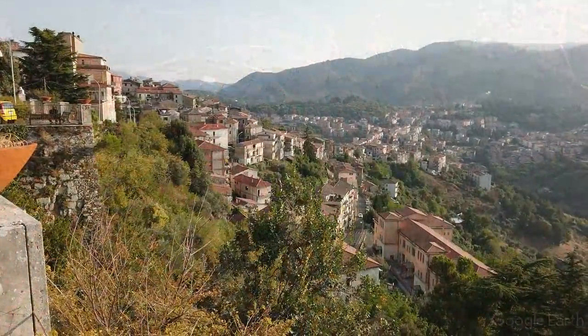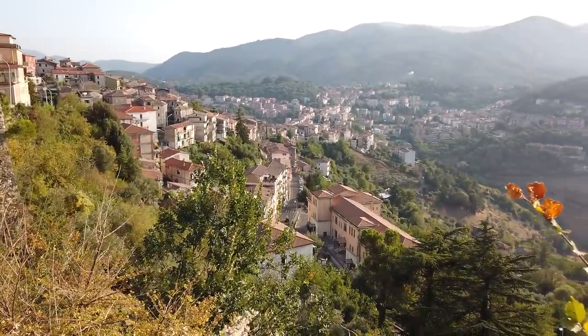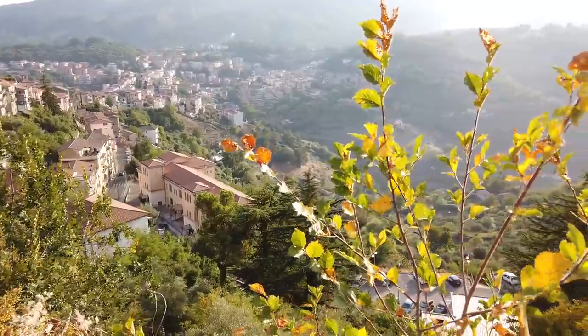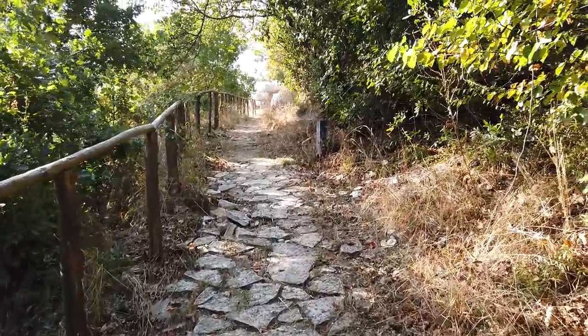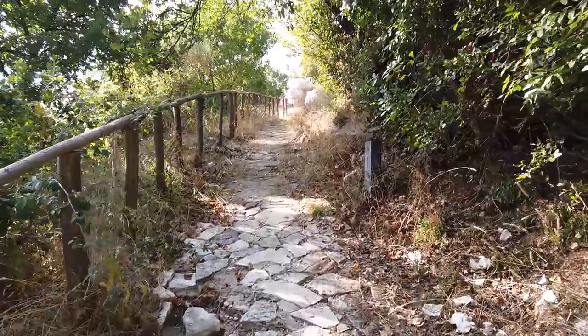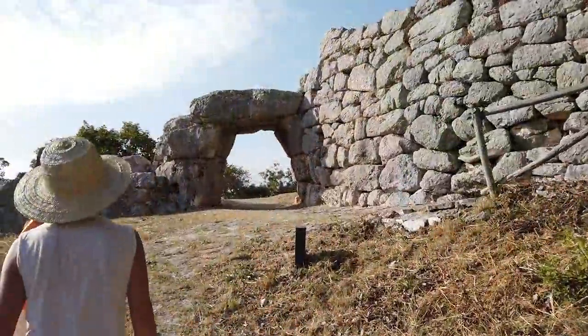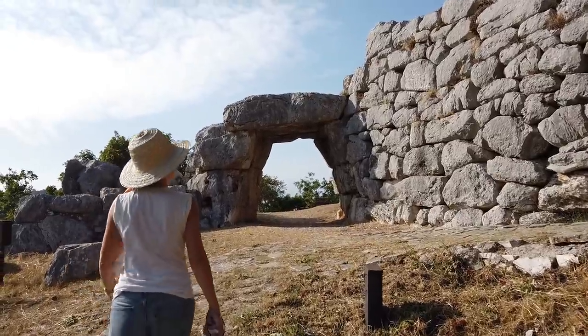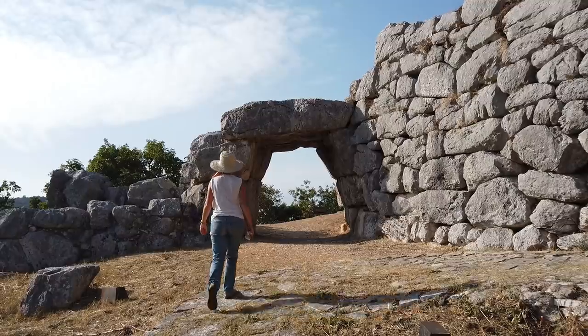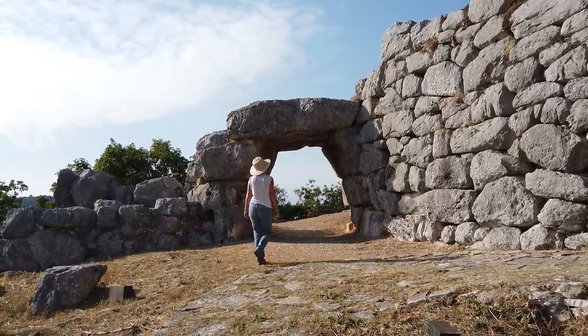A short drive from Norba, across the Monti Lepini, took us to Segni, a small but lively town still inhabited today. Of course, if we decided to go there, there had to be something polygonal, but the surprise didn't end there in Segni. We see stretches of wall still standing and this gate, with a 3 meters wide lintel.